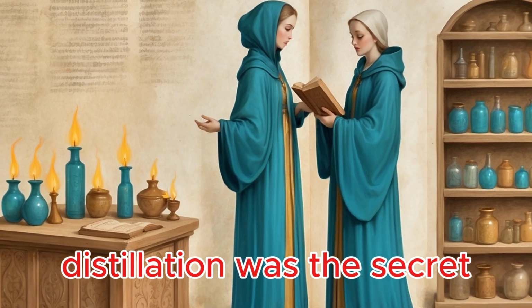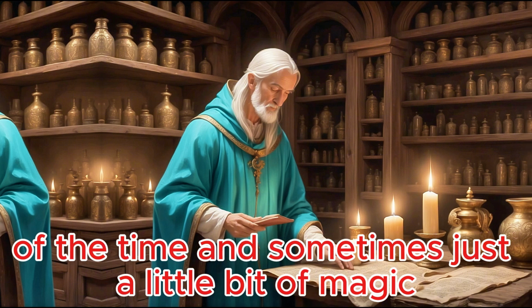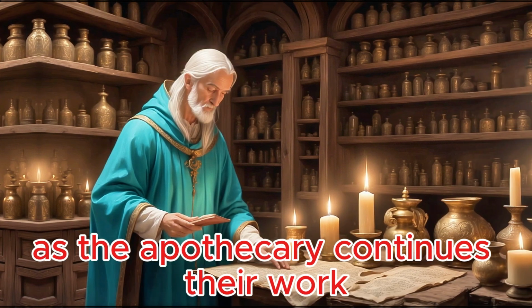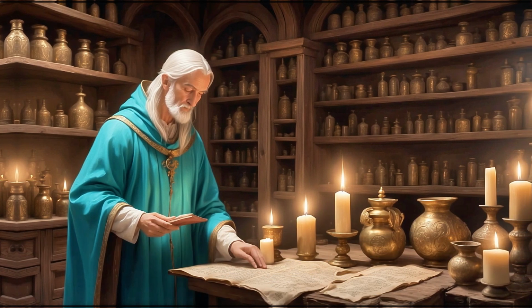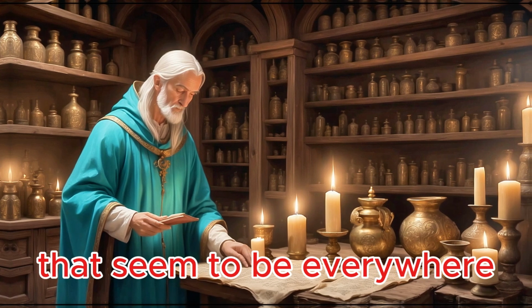Distillation was the secret that unlocked the most powerful medicines of the time, and sometimes, just a little bit of magic. As the apothecary continues their work surrounded by tools of both science and art, it's time to take a closer look at those mysterious glass bottles that seem to be everywhere.